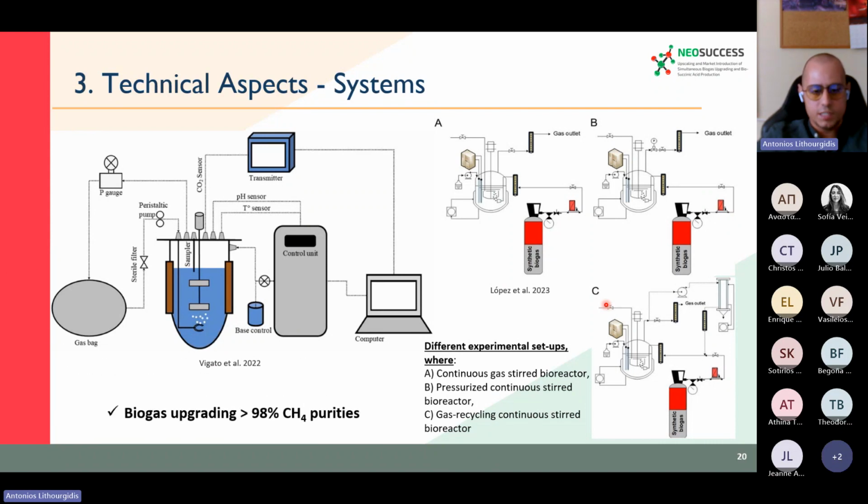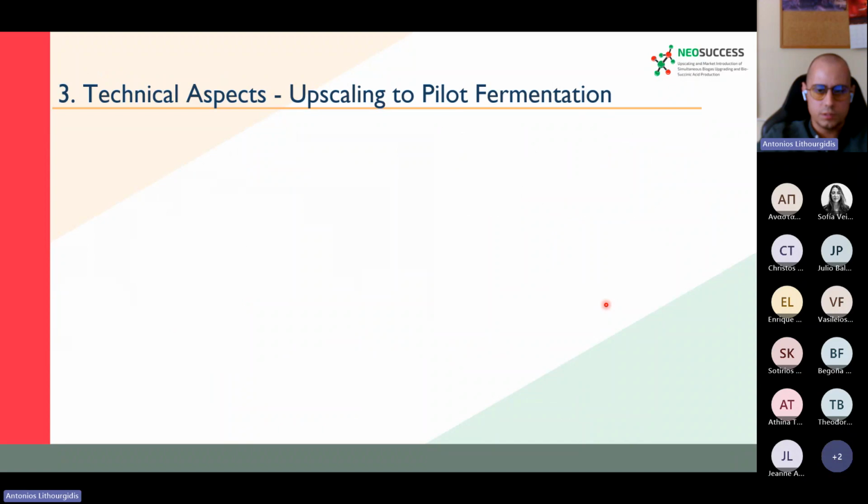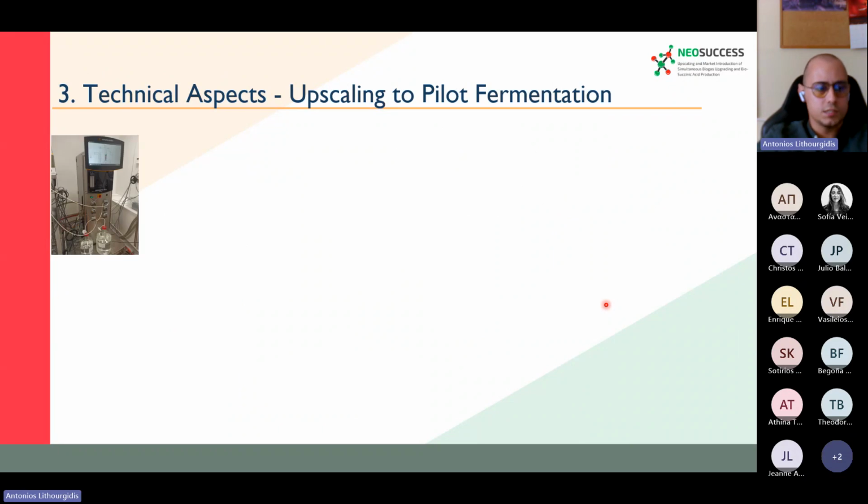In these cases, we have achieved most times over 90% CH4 methane purities, and the maximum purity achieved was over 90-80%, which is quite an outstanding result, and it can be injected directly into the gas grid.